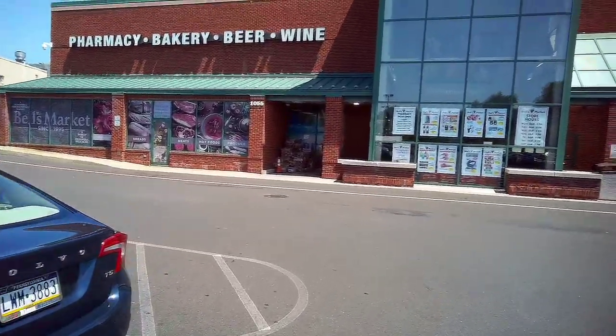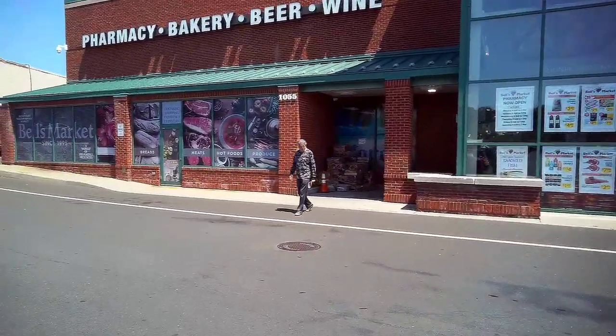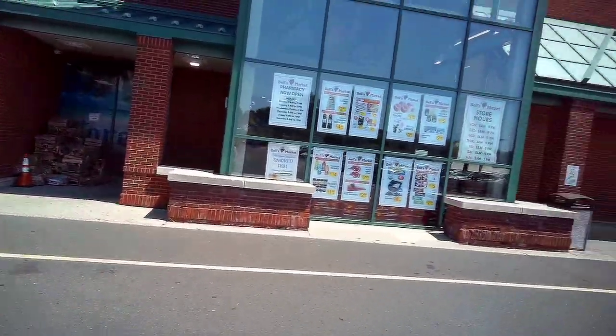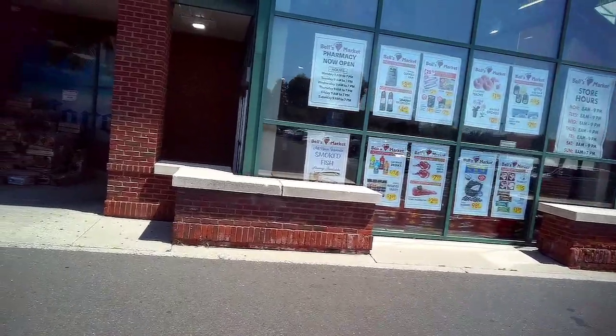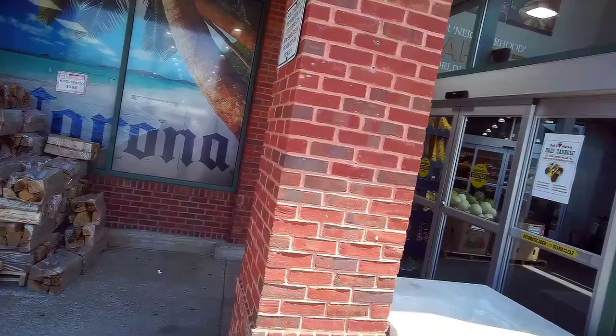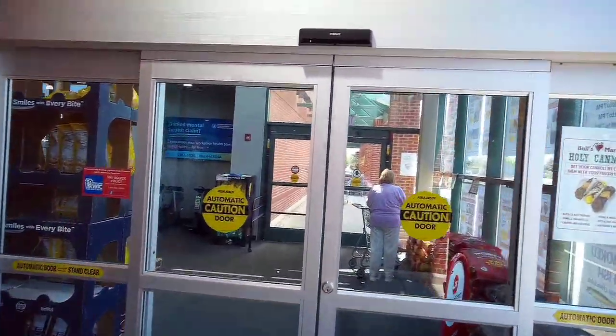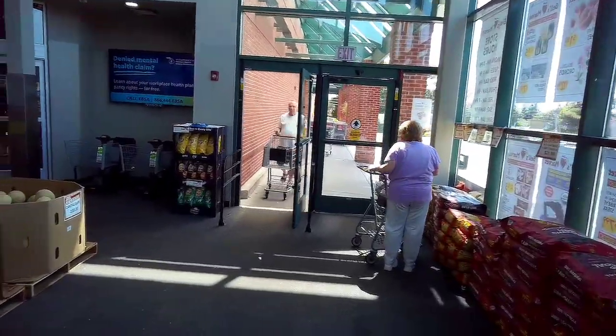And this remained a Giant Carlisle until 2018 when they moved to a new location built on the site of a former Kmart just down the road here. That same year, after a slight remodel, Bell's Market opened up. And we'll see evidences, though, of the previous store as we walk in here.